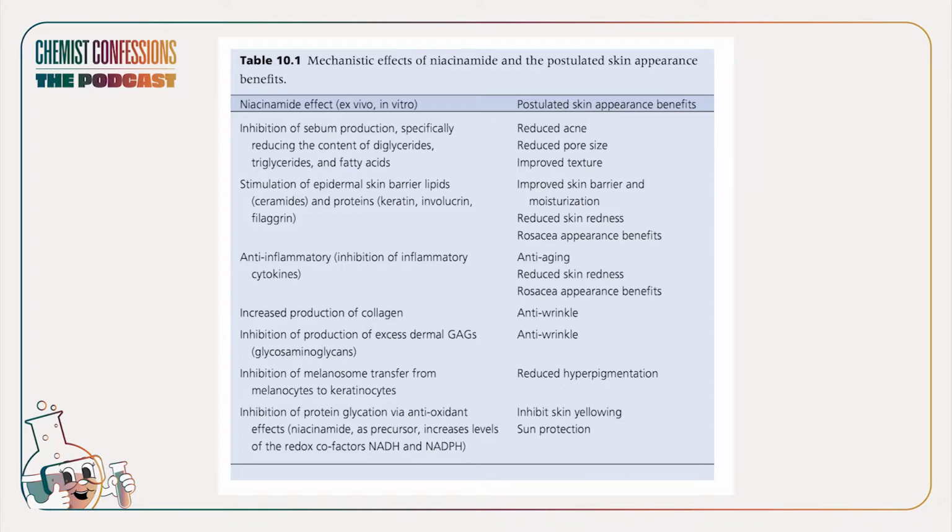They talk about hyperpigmentation, even protein glycation. But I definitely want to highlight that you'll see here all of these aspects are linked to the benefit, and it goes "postulated skin appearance benefits." And that's because, I just want to remind everyone, niacinamide itself has not really been proven for a lot of these. It's actually a working theory that may have some in vitro data. But just want to say that I think some of it has definitely gotten carried away.